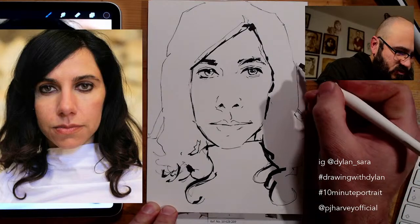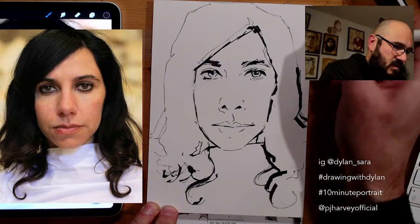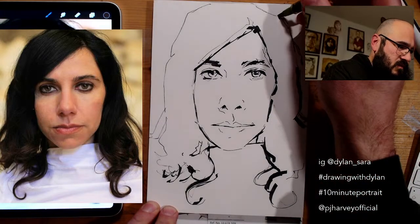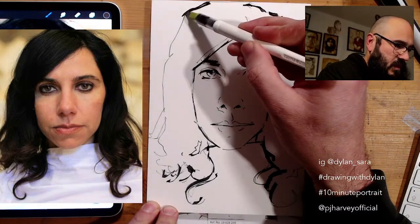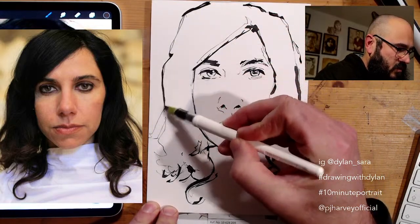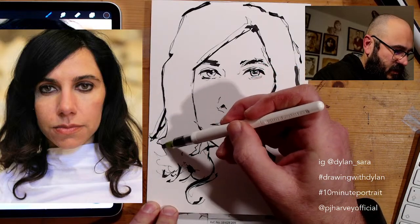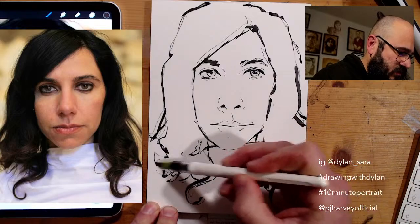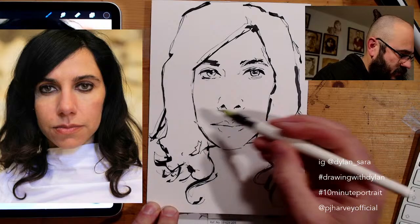I feel like I've stretched the face out a bit far with this one. I'm getting all the line work, all the details I want to get in, and then right at the end I'll be able to fill in the hair with brush and ink.